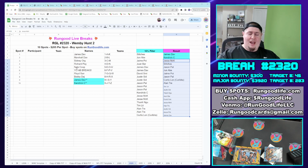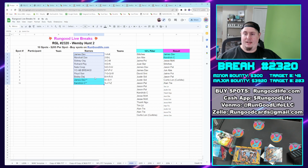All other scenarios, actually, I'm going to make a special rule. All Topps redemptions, unless they are 1 of 1s, will be random to all spots because they do not usually have card numbers. If a redemption from Topps has a card number, we will go based off of the card number. But if it is a redemption of a Victor that doesn't have a card number or anything like that, we will random it to everything else. All other scenarios will go to the 0 spot. James D on top, down to Kendrick C on the bottom.